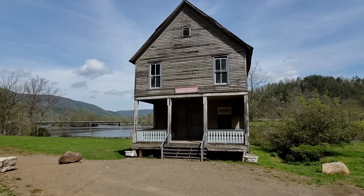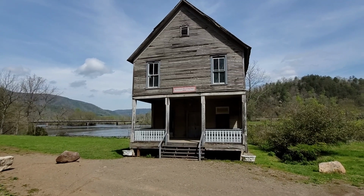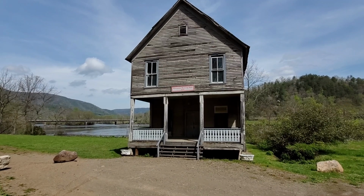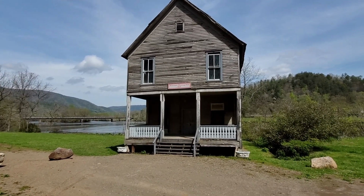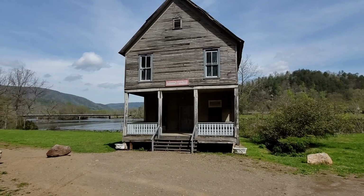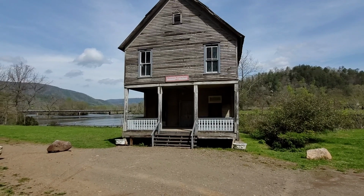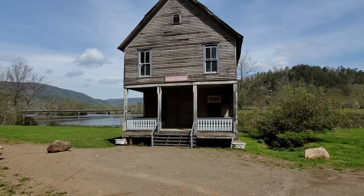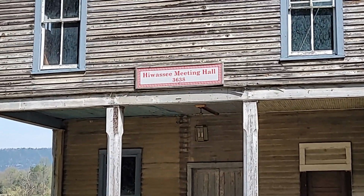Well, we came a short distance on up the road to an old church. This is an old church. Me and Teresa were just discussing what church this was. We don't know if it was a Baptist church or what. It was used downstairs, and by the sign, there was a Masonic Lodge Hall upstairs called Hiawassee Meeting Hall 3638, as you can tell by that number right there. Zoom in a little bit there.